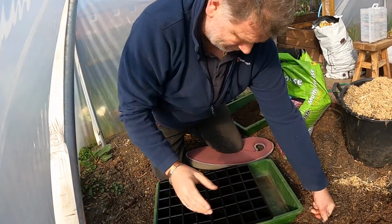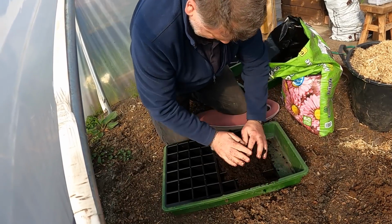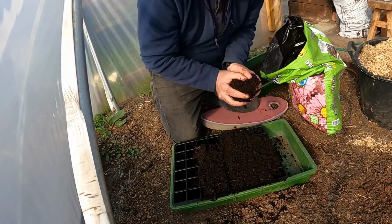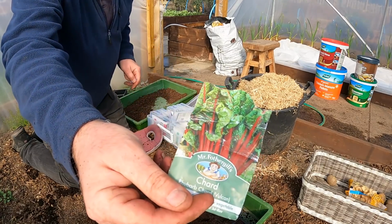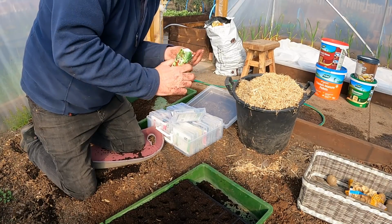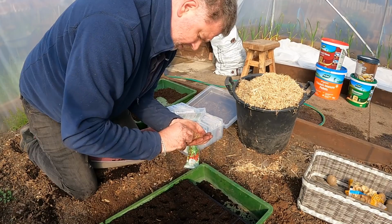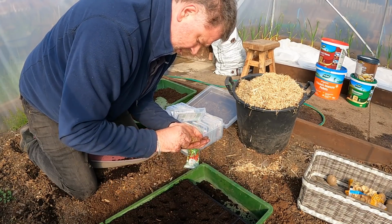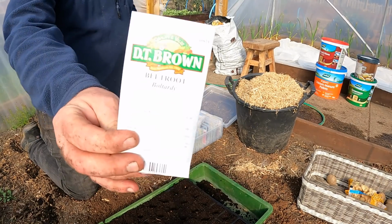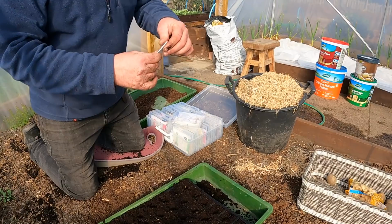Can you see? So look, I'm going to quickly fill these. This one's the rhubarb chard. So I'm going to go for, there's enough in there. And some Boltardy beetroot. Now I did just 2 seeds with the chard, but I'll do a few more, probably 3 or 4 with these.